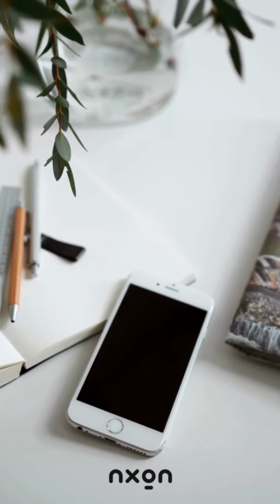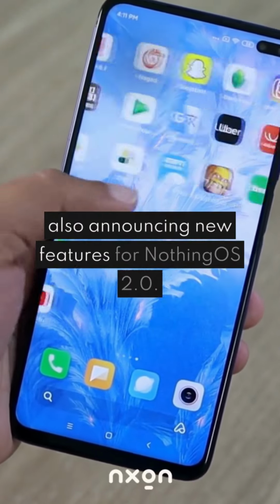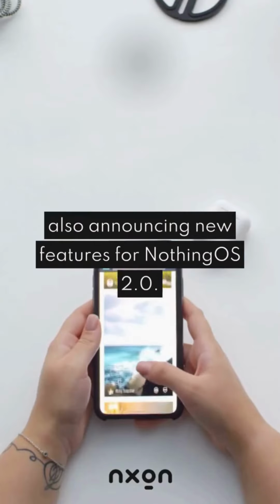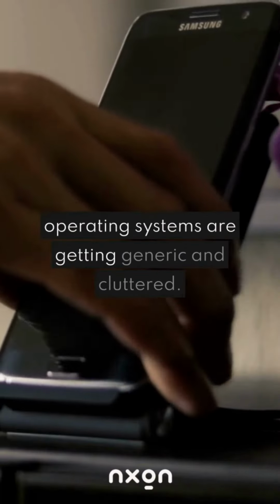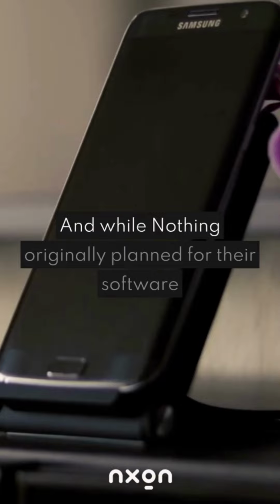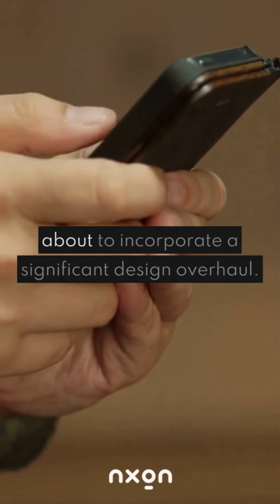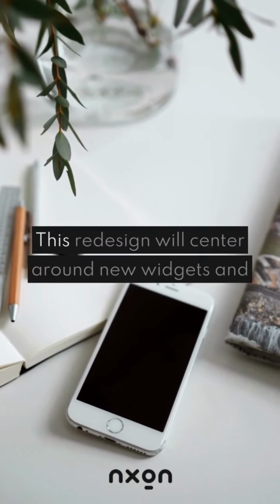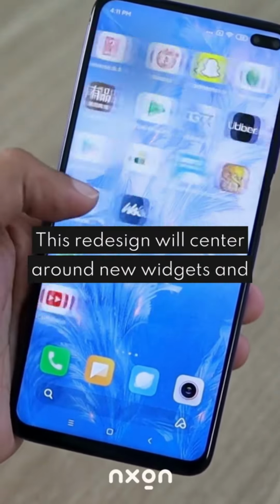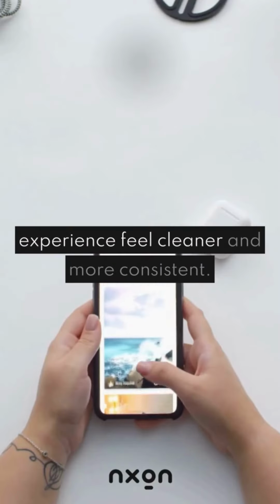While we're talking about software, Nothing is also announcing new features for NothingOS 2.0. During the keynote, Nothing claimed that current mobile operating systems are getting generic and cluttered, and while Nothing originally planned for their software to be a light reskin of Android, they're about to incorporate a significant design overhaul. This redesign will center around new widgets and redesigned app icons, all incorporated to make the experience feel cleaner and more consistent.